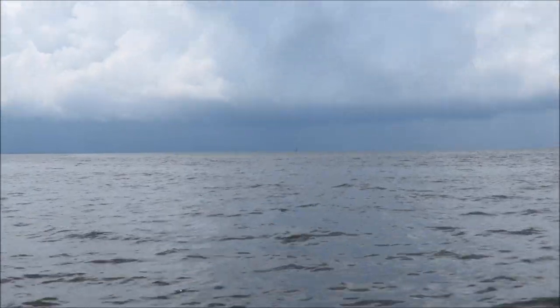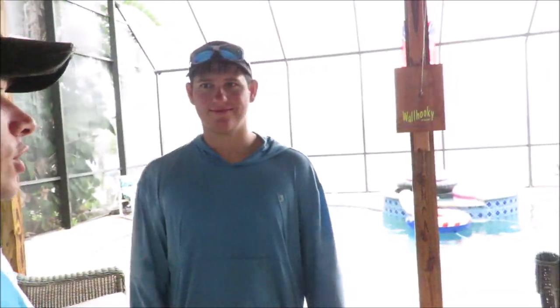That does not look good. Okay, so here we are back. We made it just barely. I'd like to introduce you to Captain Drew Brophy from X-Head Fishing Charters. Awesome guy, always gets us on fish. But it started pouring and it was pretty scary, I'd say. You agree? Yeah, that was scary, not gonna lie.